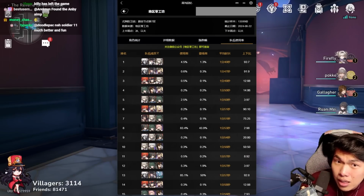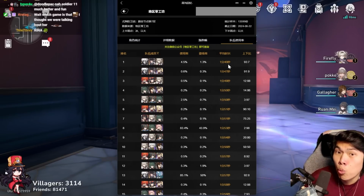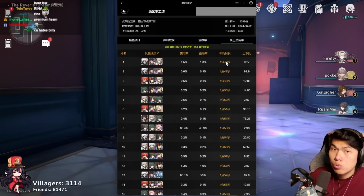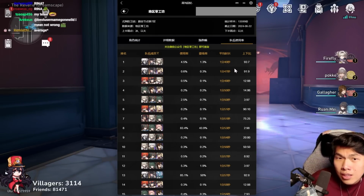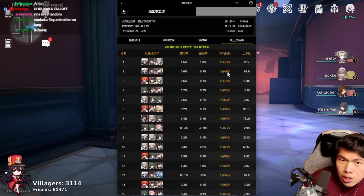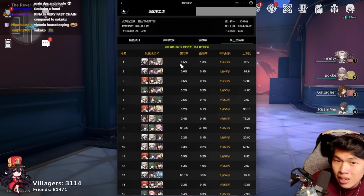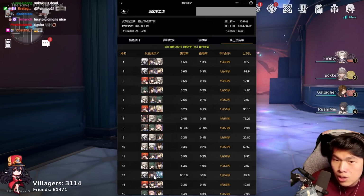Lycon, Ellen, and Rina. The fastest clear at 1 minute and 40 seconds. Oh, would you look at that? 1 minute and 40 seconds. Okay. Next up is Lycon, Ellen, and Lucy at 1 minute 47. Wait, so Soukaku didn't even appear in top 10. Soukaku didn't appear a single time in the top 10 clears. Her first appearance is 1 minute 57 at Lycon, Ellen, Soukaku.